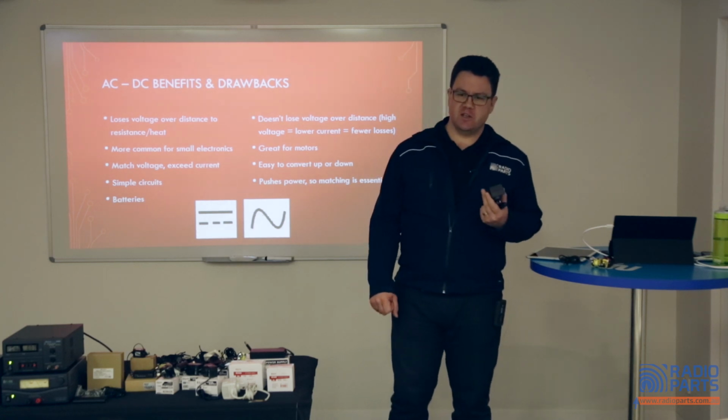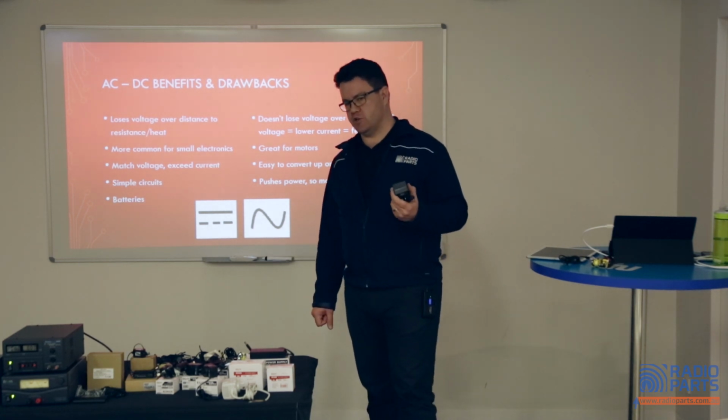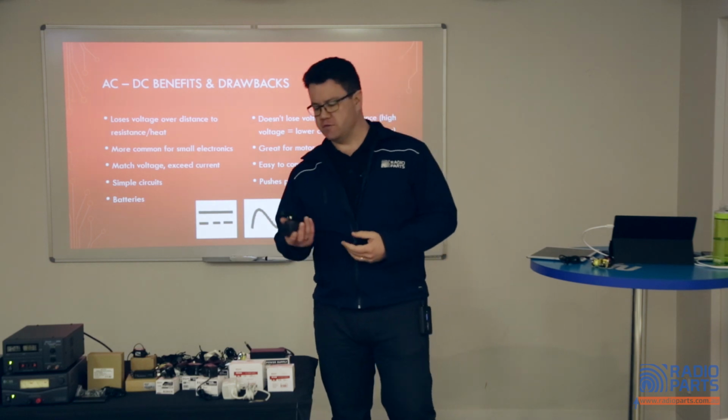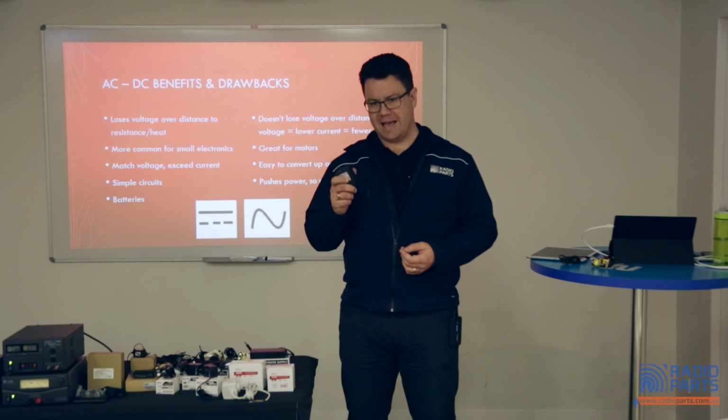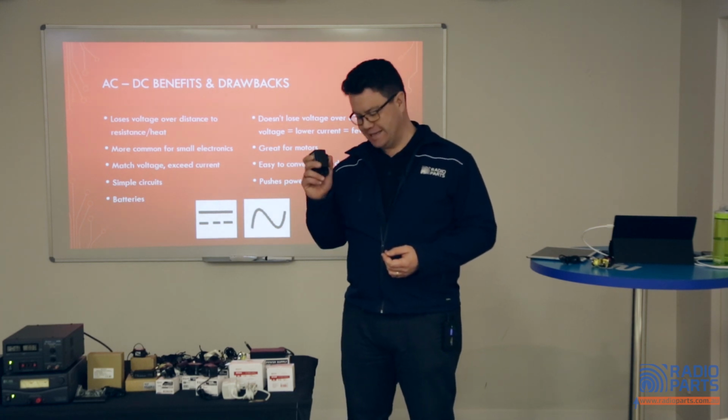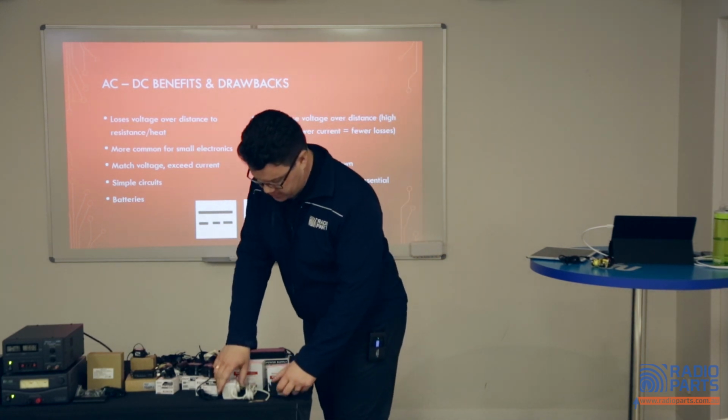If there's a fuse on the circuit, it's probably going to blow. This thing will keep pushing out that 12 volt, 500 milliamp, even if the circuit doesn't want it. So be very, very careful when you're specifying AC power supplies for customers. Get exactly the right one and you'll be laughing.